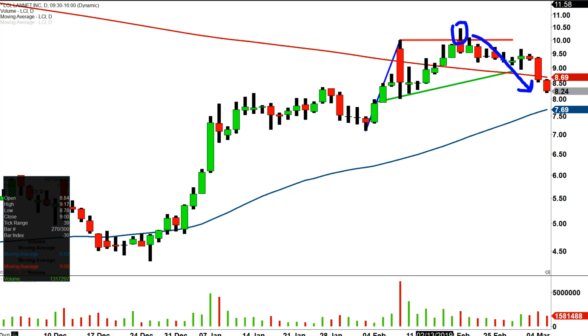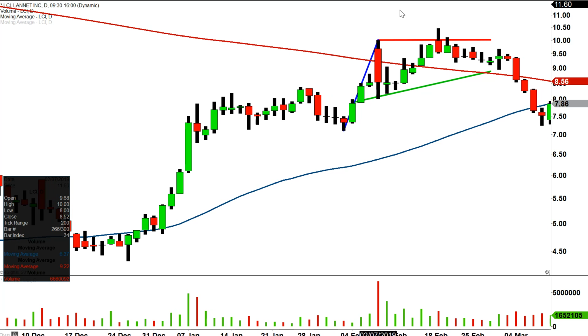But you know what? It happens, and that's just part of the game. The good news is it's not like it was some sort of crazy drastic move or anything. I mean, this was a loss, yeah, but I don't see how this could have been any sort of gigantic loss unless you broke the rules. If you decided, nope, I'm not taking a loss, nope, I'm not taking a loss, then yeah, that loss could have gotten pretty big.